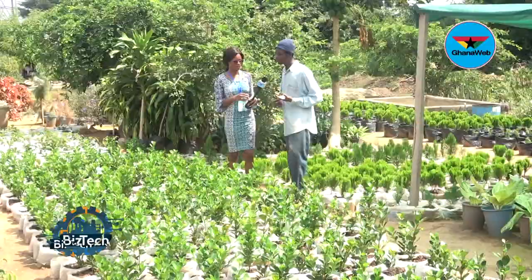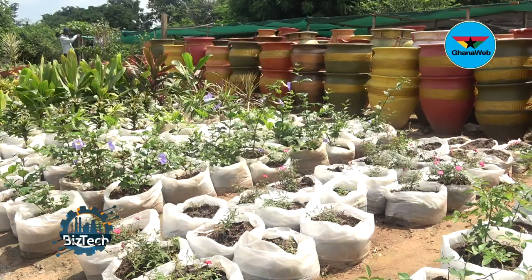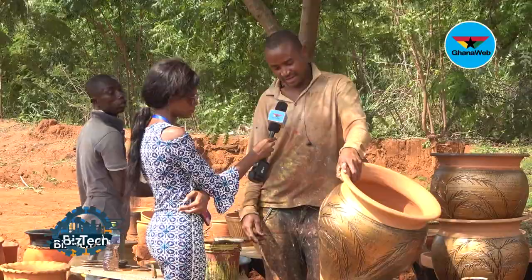How about this one? We call it Lily. And this one is Euphorbia. So how much does it cost? Roughly, this one will cost 120 for one.